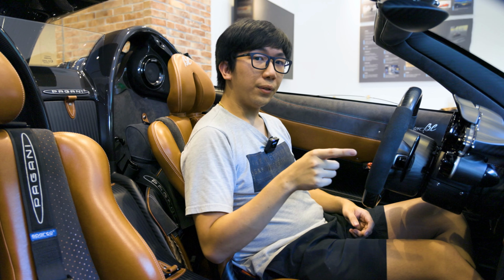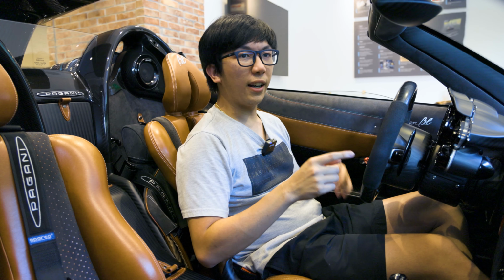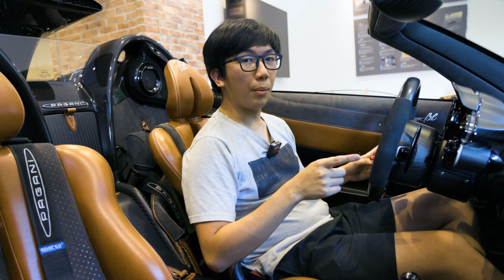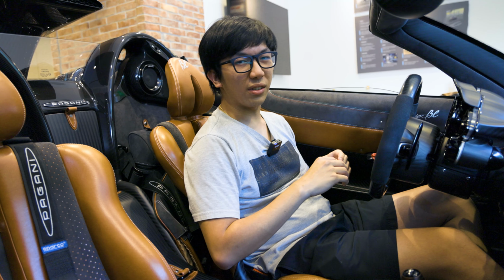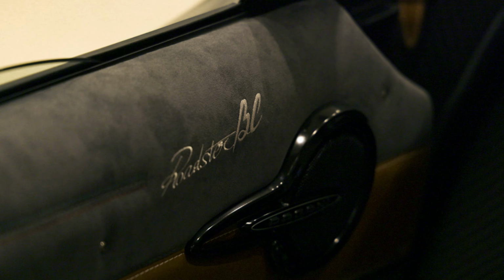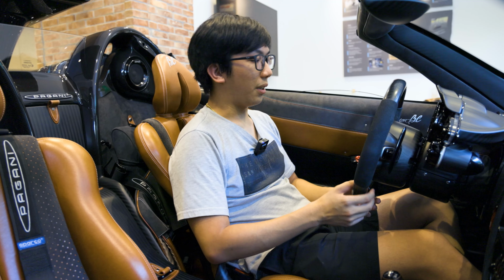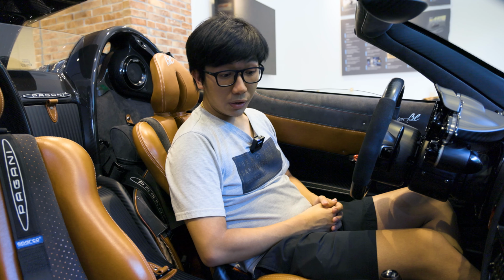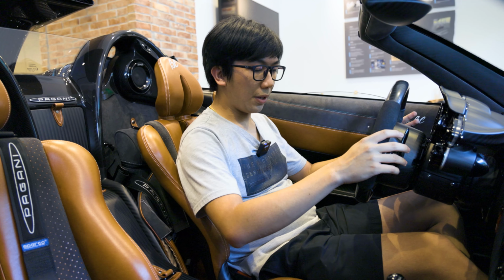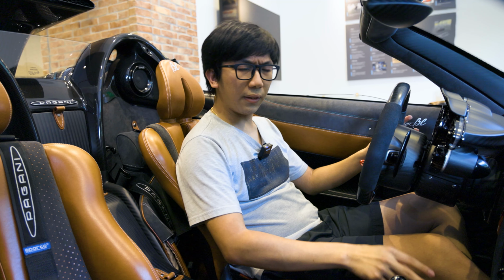And then the infotainment. One thing that really surprised me is that this car actually has Apple CarPlay. Many hypercars like McLarens don't really have it. Surprisingly, Pagani has Apple CarPlay on this car. It's pretty unique, I would say. And I guess that's pretty much it for this interior. Oh yeah, one thing I forgot to mention is that I think this car has wireless charging here.